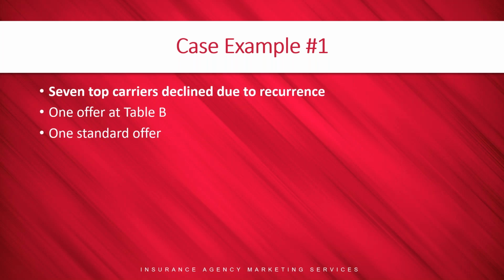This case did eventually get placed after we had to pivot, move companies, take a second app. In the end, it was a positive outcome, but we could have made this a lot easier for both the client and the agent had we looked at it on the front end.